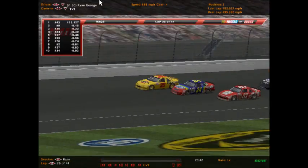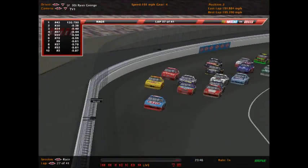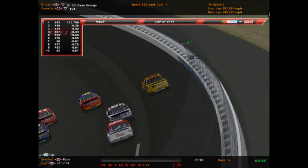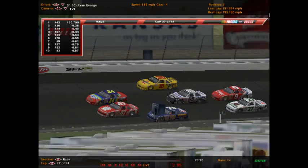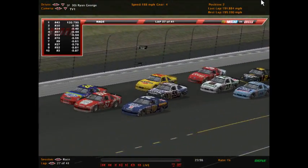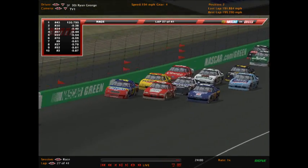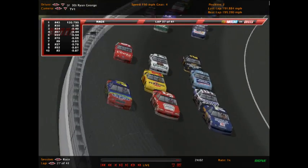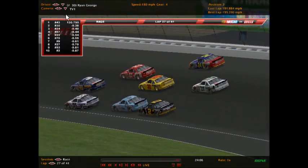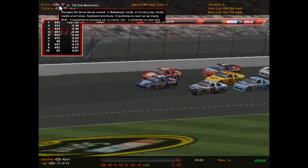And now 3 wide again for second. George, Sanford, and Shearer. And whoa, Shelton got together with the 27 of Benjamin Miles. And now they're almost 4 wide again. This may not end well here. And Sanford now has to back off the throttle. Here comes that 55 car of Chris Dalton and Zed Weinstein to make his way back through the field.